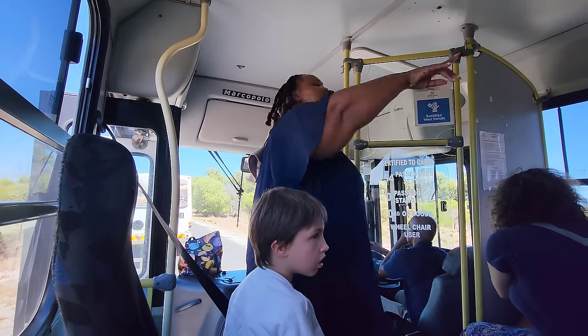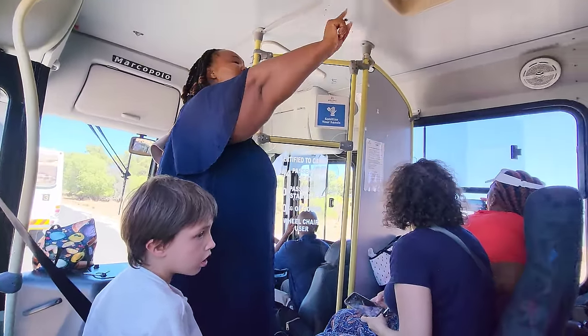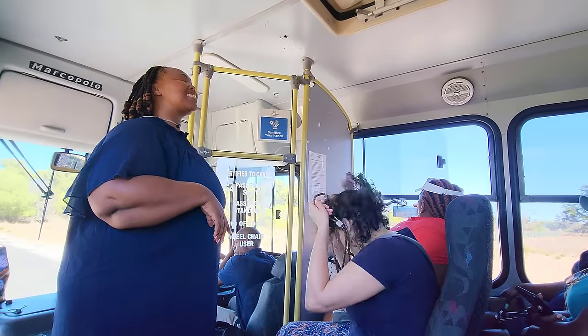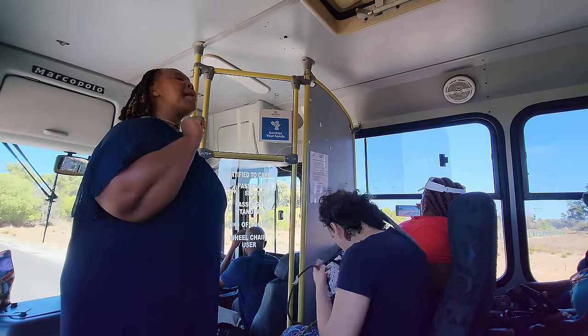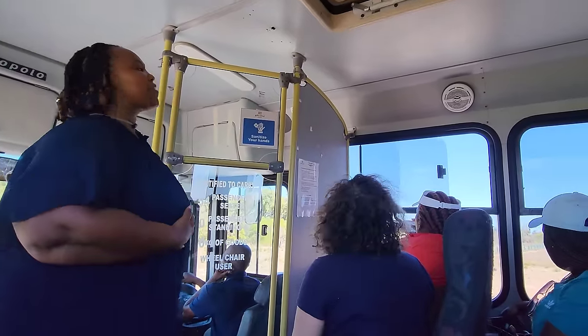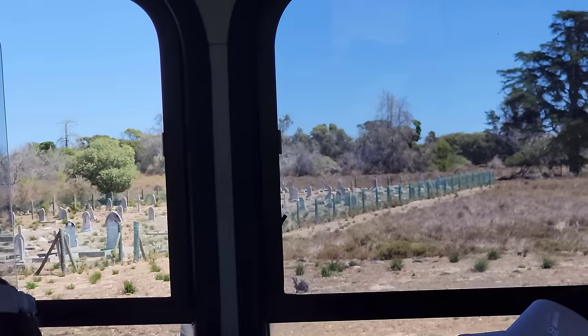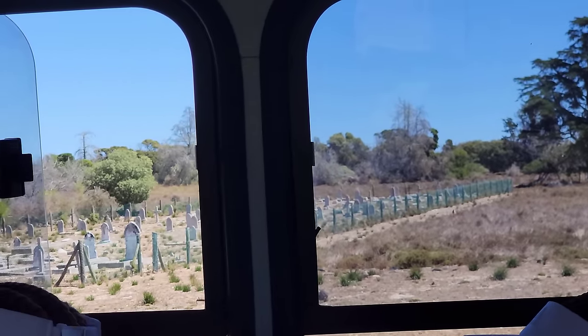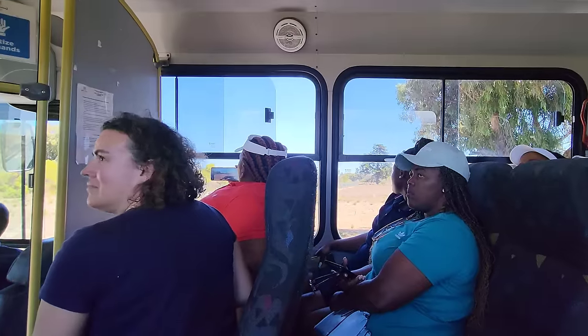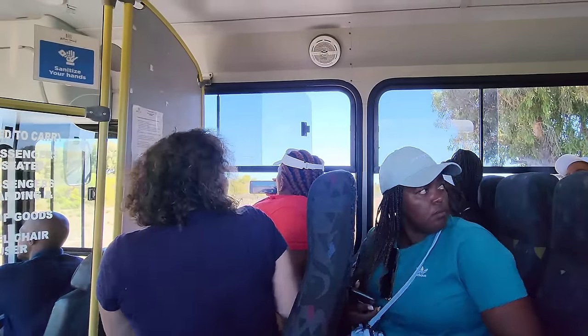Gentlemen, we passed the structure that was on the right hand side. That structure is called the Maximum Security Prison. It was built in 1961 by the ex-political prisoners themselves. We're definitely arriving by the leper graveyards. Those were the ones who were suffering from the illness known as leprosy. They were coming from all over South Africa, placed on Robben Island in 1846.